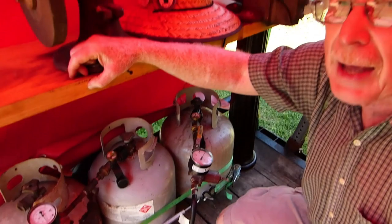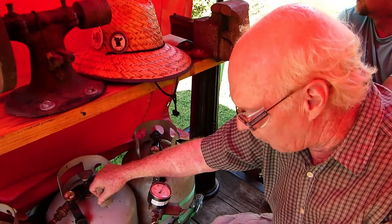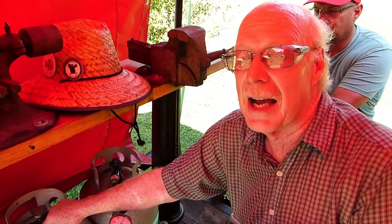This 20 pound bottle, I can usually run about 6 hours before it starts to empty out. At that time, the bottle will start to freeze because it's sucking so much gas directly from the bottle. The bottom of it begins to freeze up, freeze the gas up. So if I shut it down, warm the tank up a little bit, I could probably get another hour out of it. And the engine will do that sometimes, so it decides, I don't want to work so hard. Takes a breather. Not sure why it does that.